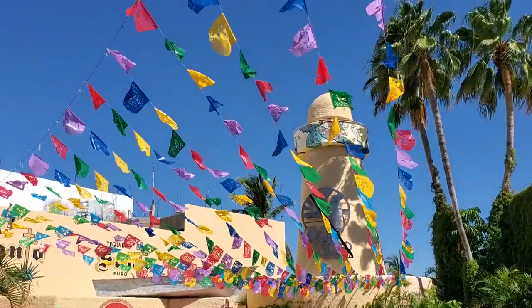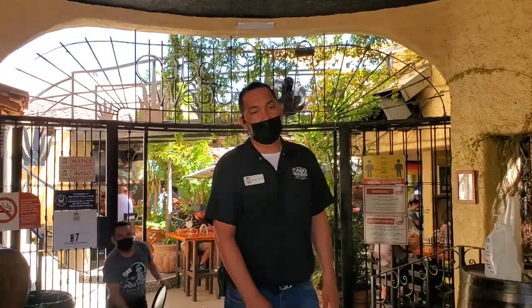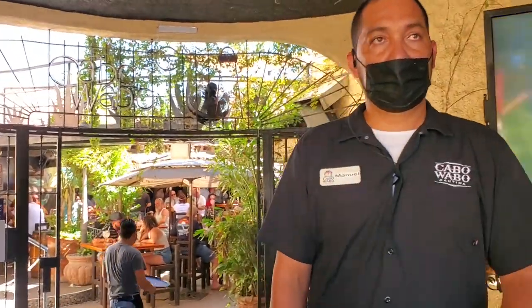And here we are, Cabo Wabo. Look who we ran into, Richard and Rita. Hope you guys are enjoying the trip. Well, that was cool. It's so nice to run into people on the ship that we know and hung out with. We actually had breakfast with them yesterday and even the day before. So really cool to run into them. Okay, so now let's go in and have a margarita. Hello, hola. Two margaritas, por favor.